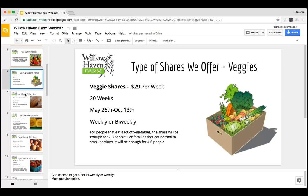For the single size box, we offer it either weekly or bi-weekly. So if you're concerned that you might not use all the vegetables, you can just go ahead and get it every other week. This is our most popular option because people like to supplement from other sources.